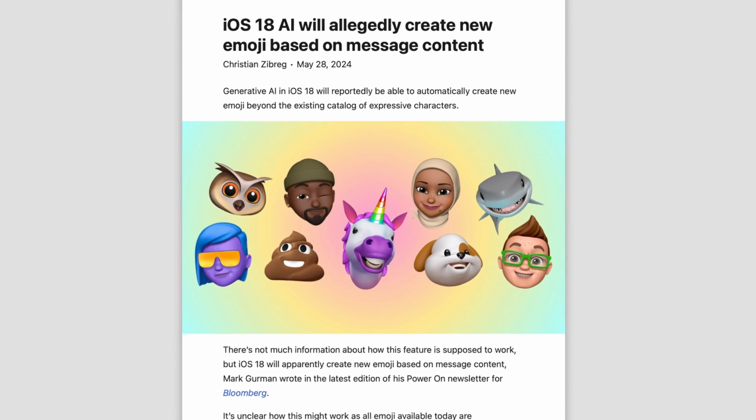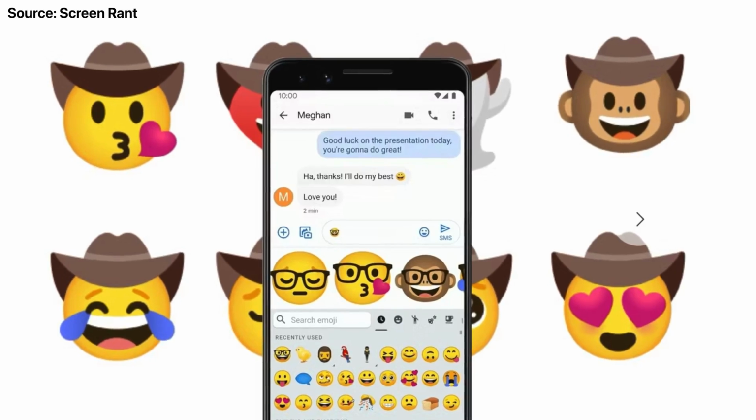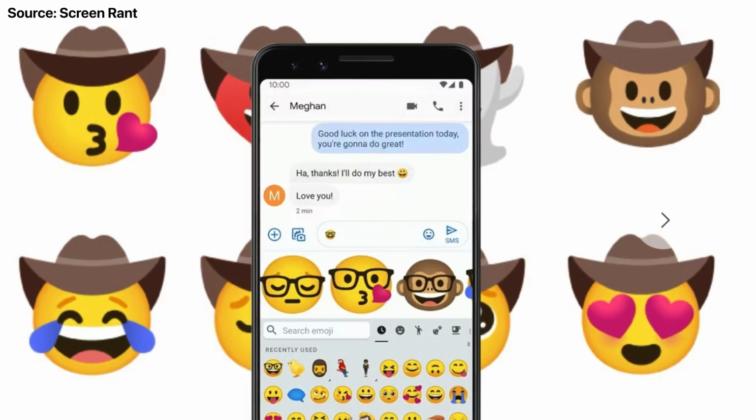Essentially, using the power of AI, iOS 18 is allegedly going to be able to create custom emojis based on what you're texting. This means you essentially have an emoji for any occasion beyond the catalogue of options Apple currently offers on the iPhone. Now Gboard on Android has a similar feature where you can combine existing emojis to create these wacky creations, but iOS takes it one step further. Now, is it pretty gimmicky? Yes, but also it's pretty fun, and so I'm looking forward to seeing how it's implemented.